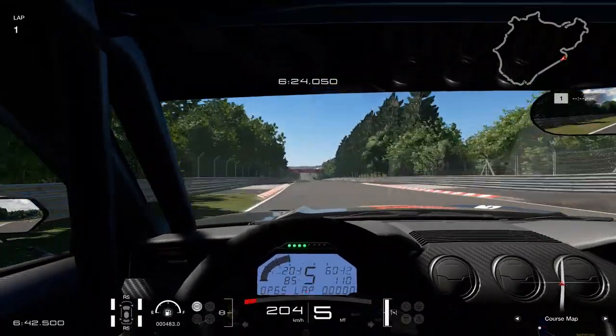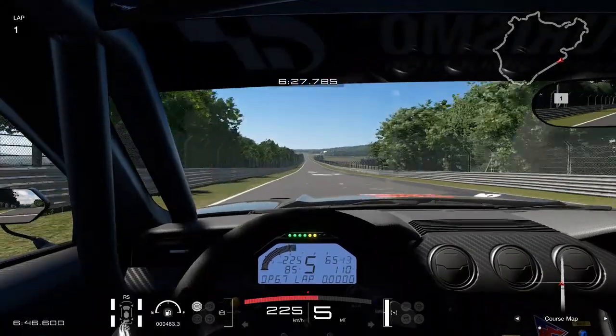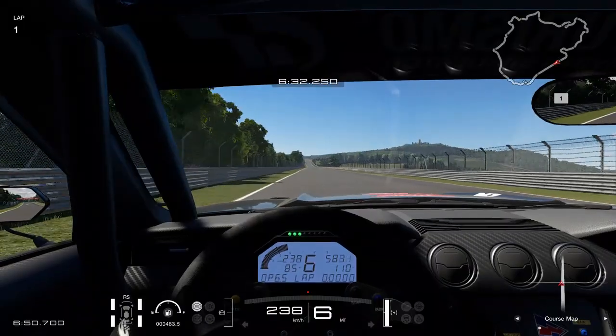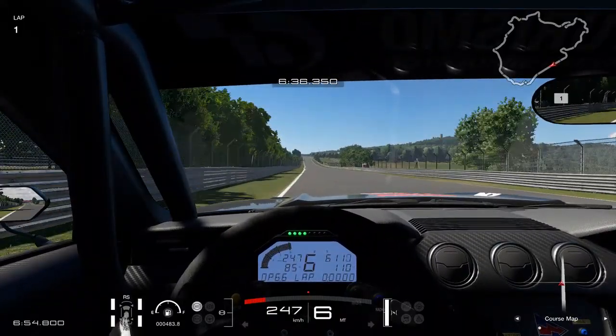In terms of other ideas, I'm sure Polyphony Digital has some really great ideas for Scapes that we just have not seen yet. Considering some of the really cool areas that they've had in the past, I think we'll see some really cool stuff in Gran Turismo 7.